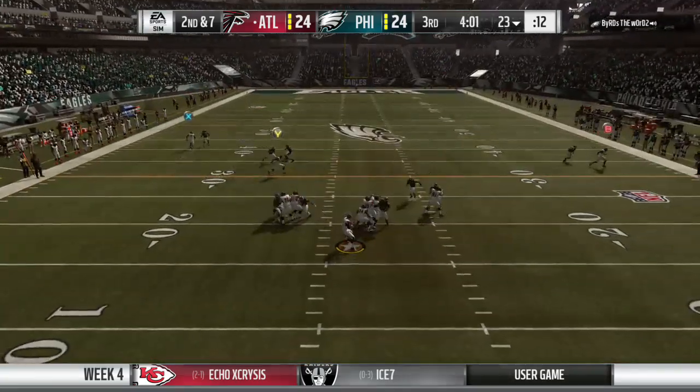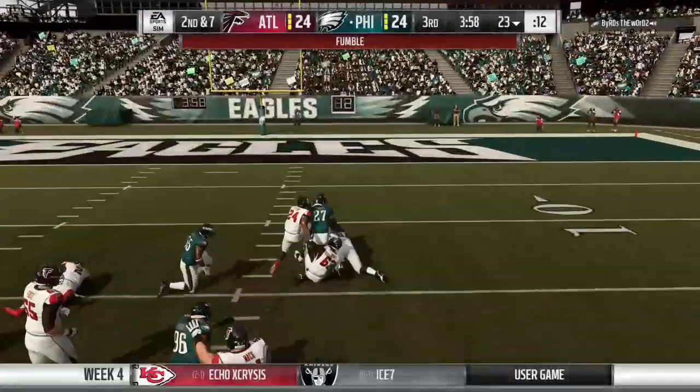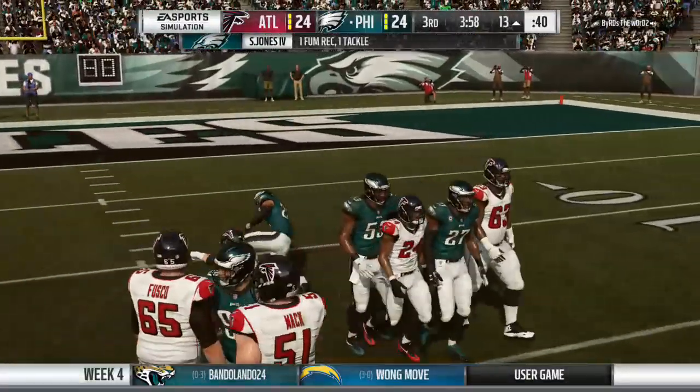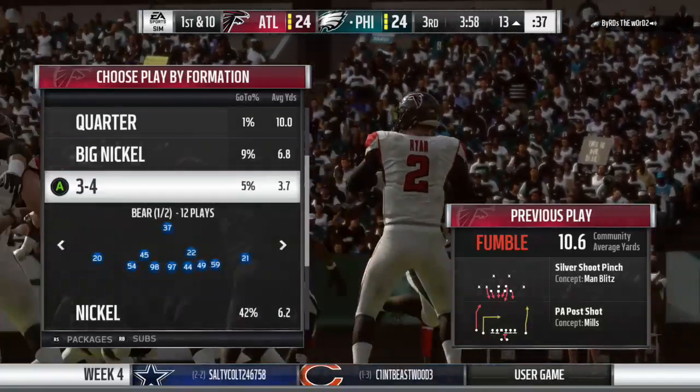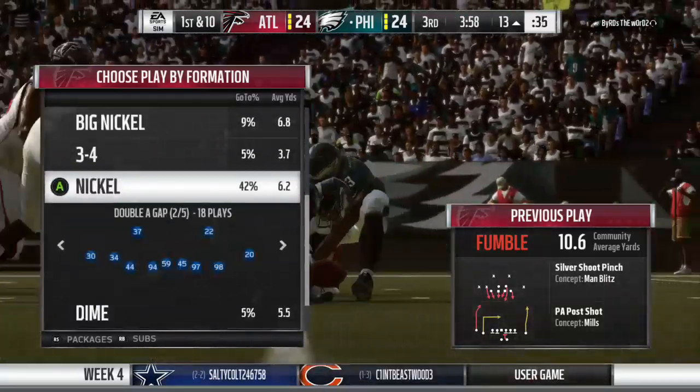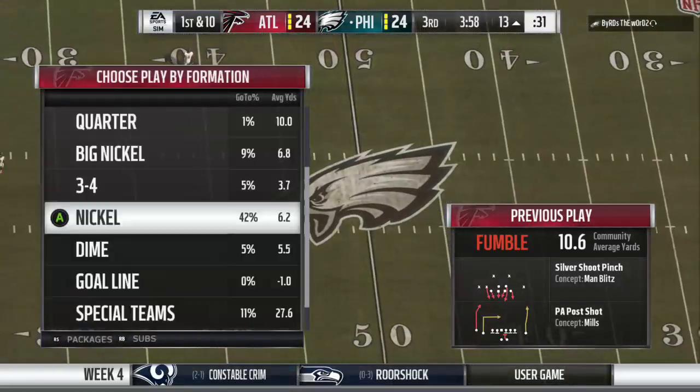A fake to Freeman. Now it's Ryan. Ryan hit, and he lost the football. And it's picked up by the Eagles. And they'll have a short field to work with inside the 15 at the 13-yard line. He let one slip away last week as well, so now 2 fumbles lost in as many weeks.